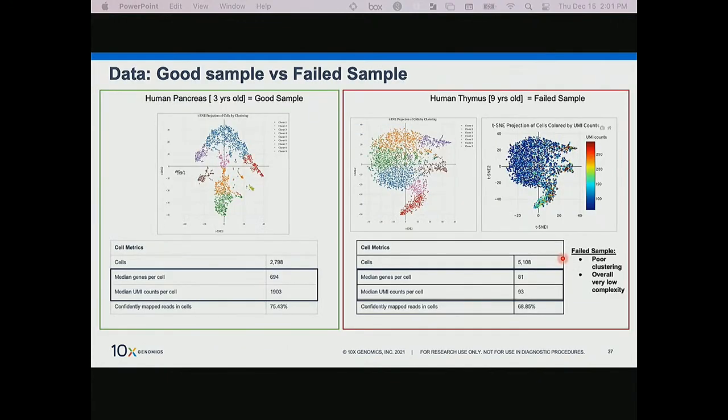I just want to show you an example of what happens if things don't go really well. So here you have a human pancreas sample. Again, it's really nice to see good quality data from pancreas. It's a very RNA-rich tissue. If you collect it, fix it immediately, or embed it immediately in this case, in FFP, then you can really get beautiful data. This is an example of a poor sample, what we call failed samples.